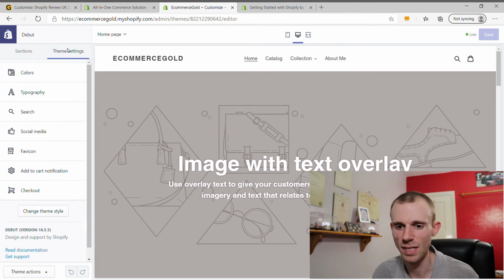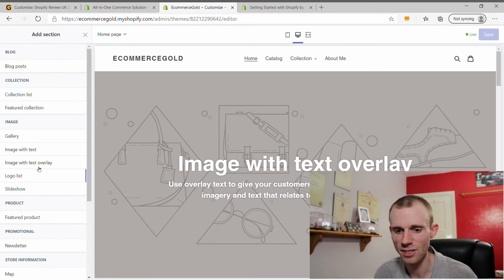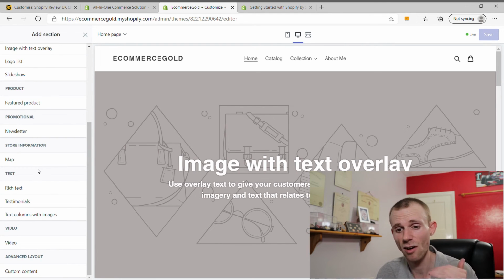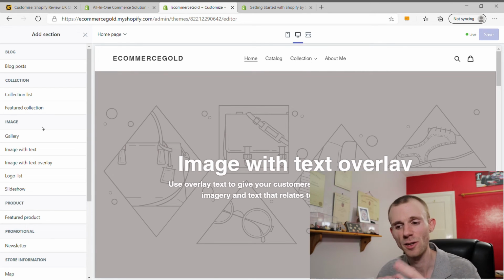You can also go into the theme settings, you can change colors, typography, edit your social media accounts, all things like this. You have a lot of control over the look and feel of your website. And so you can add and remove sections as you want. And as you can see, there are a lot of options when it comes to adding new sections. And this means you can go far beyond just having product information on your homepage.